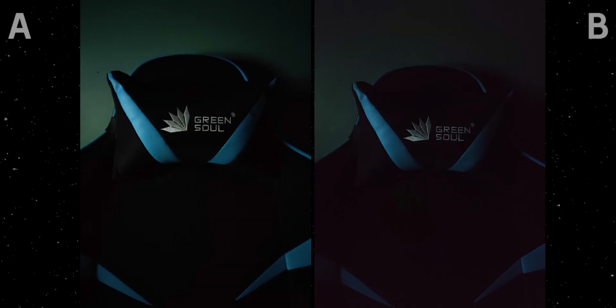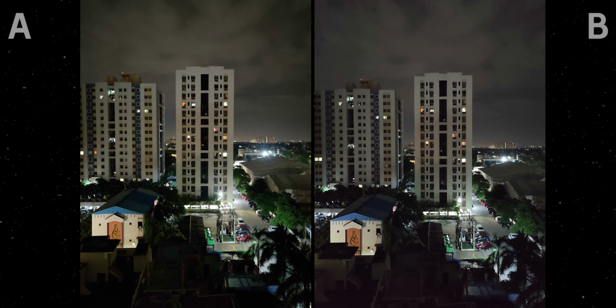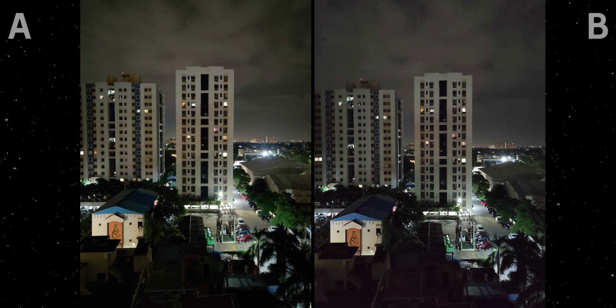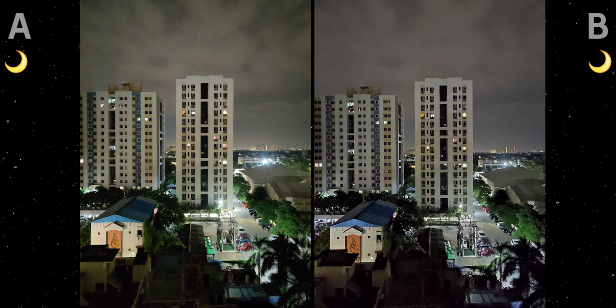Next up, low light photos. Now these were shot with HDR disabled because HDR tends to produce more noise in the images. And like I said earlier, I will be showing you some night mode photos as well. As in night mode on the K20 Pro, Nightscape 2.0 on the OnePlus 7 Pro.